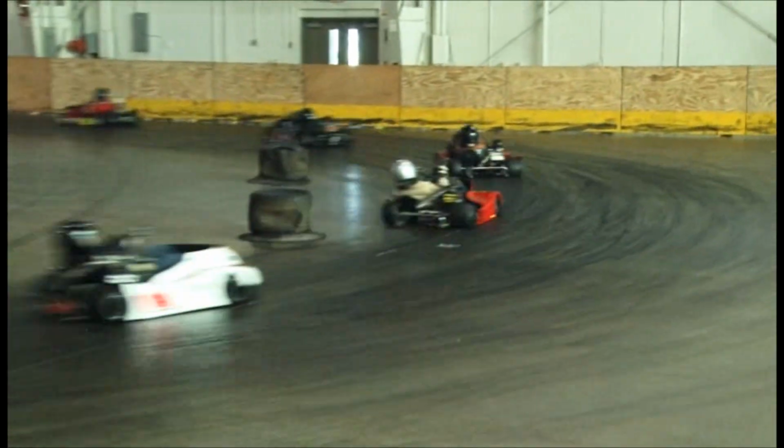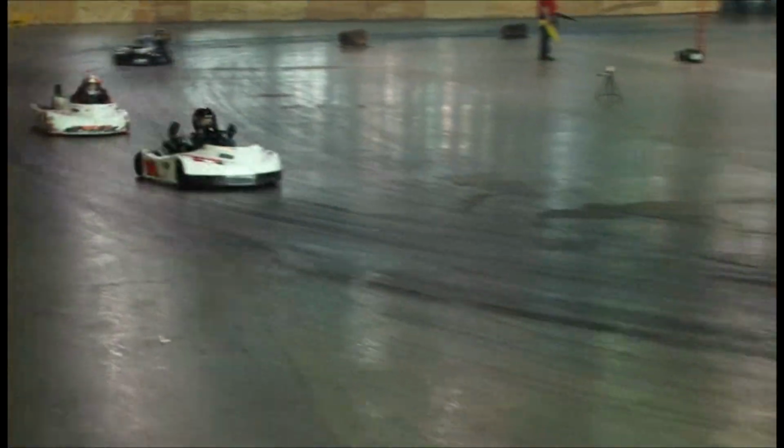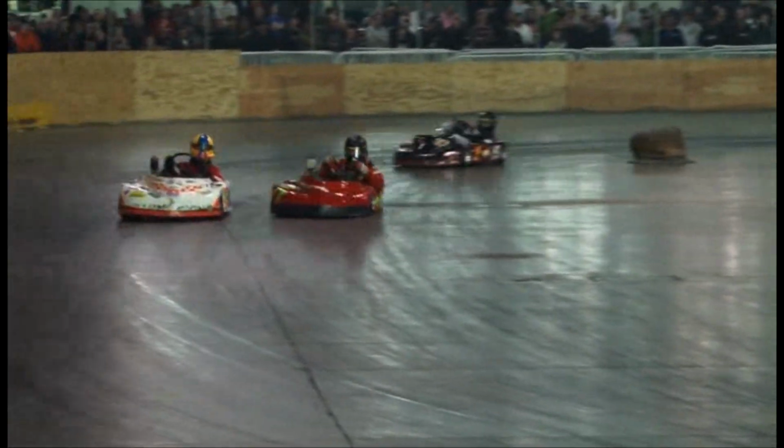Second spot is still Wagenhals. The 41 of Sickles is third. 4th is the Fitzsimmons 28 and Alyssa Swartz rounding out the top 5, still a little pressure from behind us. Christine Watson is coming up close here with 1 lap left to go in this Stock Light heat race. They'll work their way down off corner number 4 to the checkers.